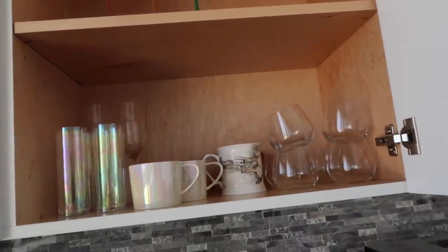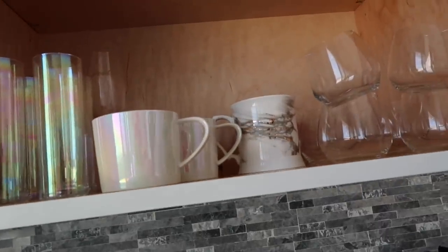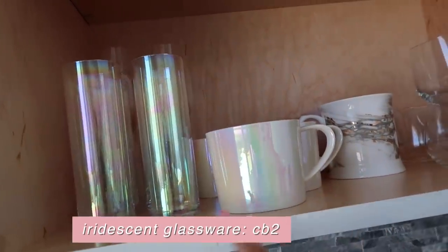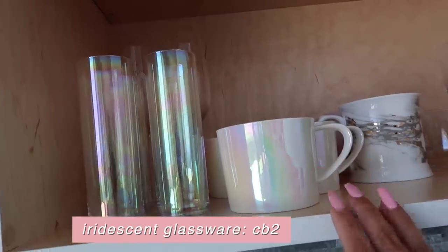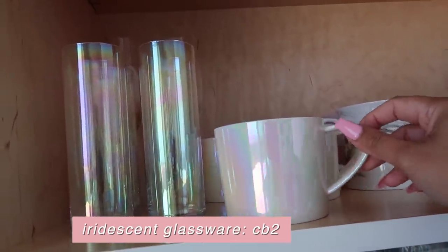Oh, actually, another thing that I get questions on. Let me open this up. I get a lot of questions on my cups, mugs, and all of that good stuff. So while we're here, let's go through them quickly. These are from CB2. These were actually gifts from Benefit Cosmetics. They were housewarming gifts, which is so sweet and thoughtful. So these iridescent ones are from CB2.